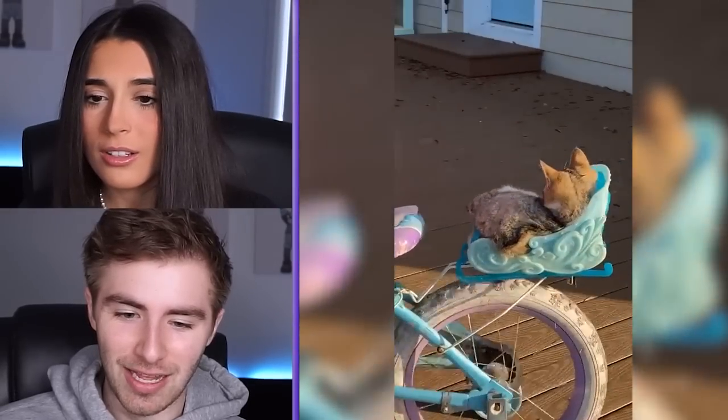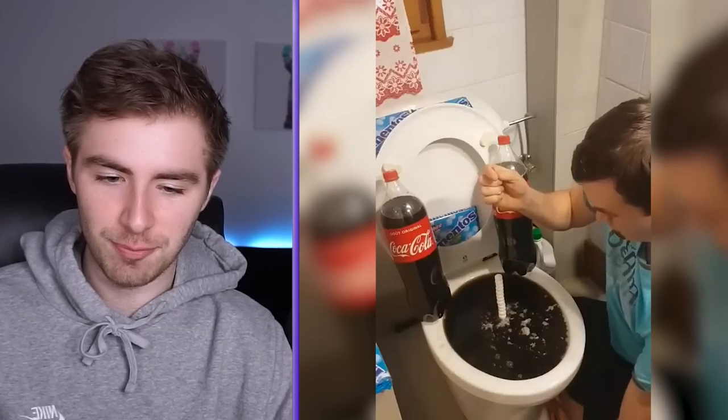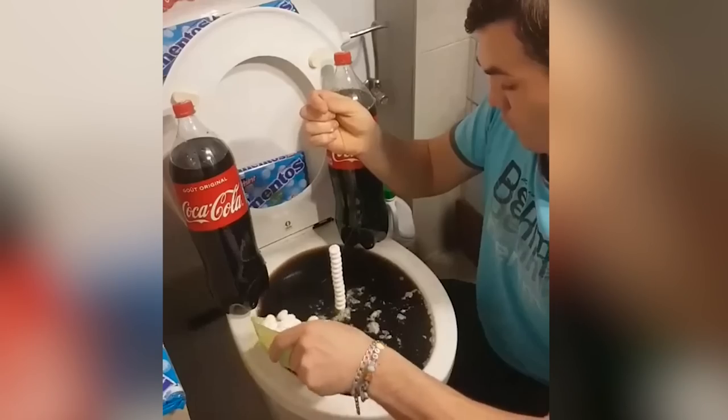My cousin found this kitten on the side. Oh, this kitten. Oh my goodness. She said that is my kitten now. She's her little Uber. Mentos in the toilet. This kid is playing, or this guy is playing a risk. What is his game plan? How many Mentos? This is gonna explode. Oh, what a fountain. What did he expect to happen though?